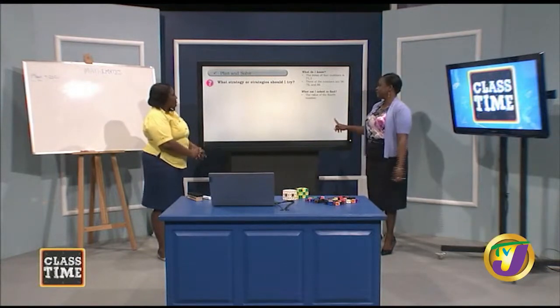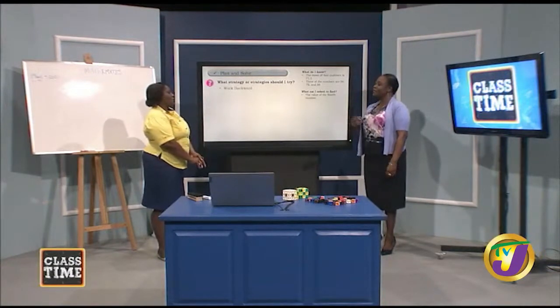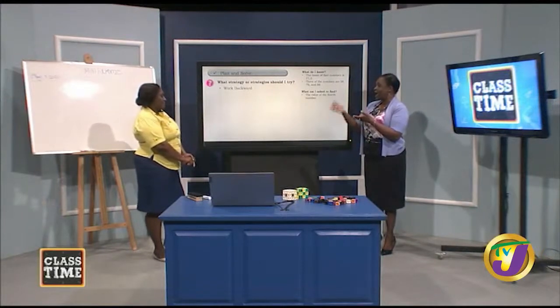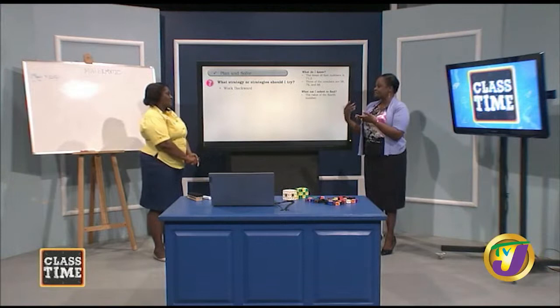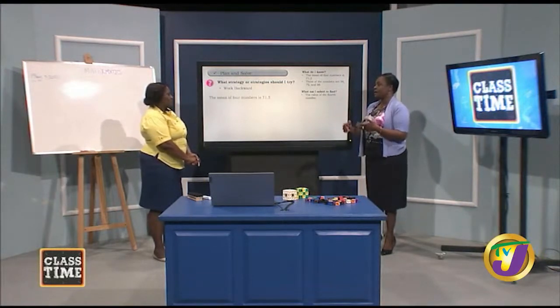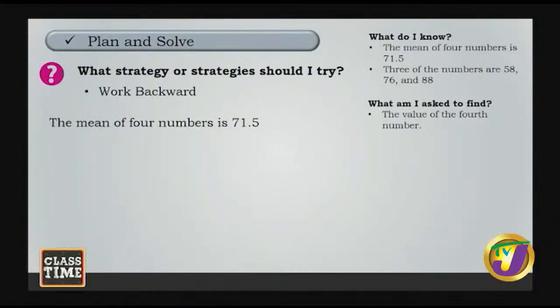For this case, you will be using working backwards. From working backwards, as you highlighted before, I know what my end result is: the mean, which is 71.5. Now I'm going back. How do I find the mean again?